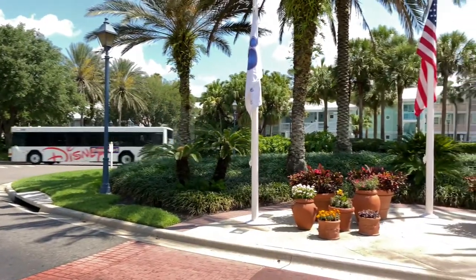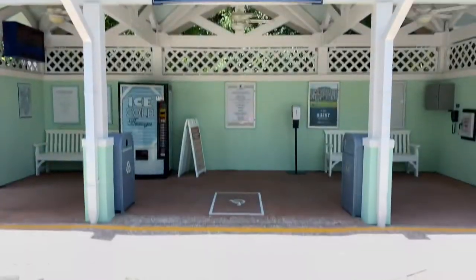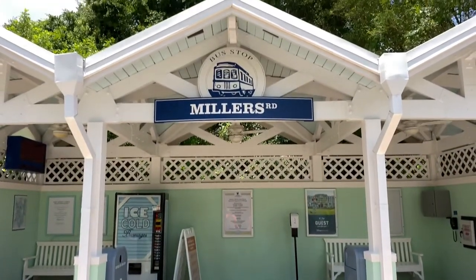Road. Here at Disney's Old Key West, there are 5 neighborhoods with bus stops nearby of each of them. There's also 4 pools. 3 of them are leisure or quiet pools. Let's go check those out too. Behind me is the hospitality house. Just across the way is one of the neighborhoods. Let's take a quick look at the Miller's Road bus stop.